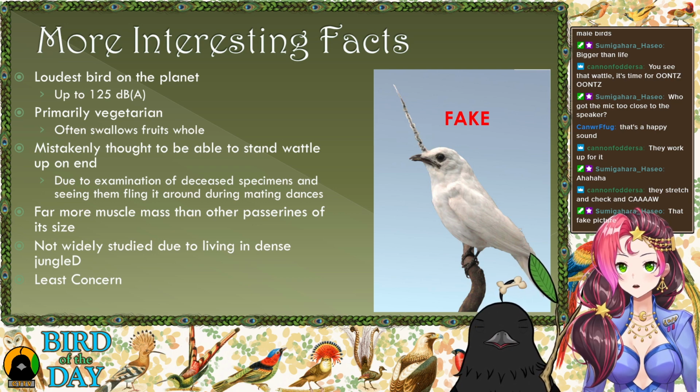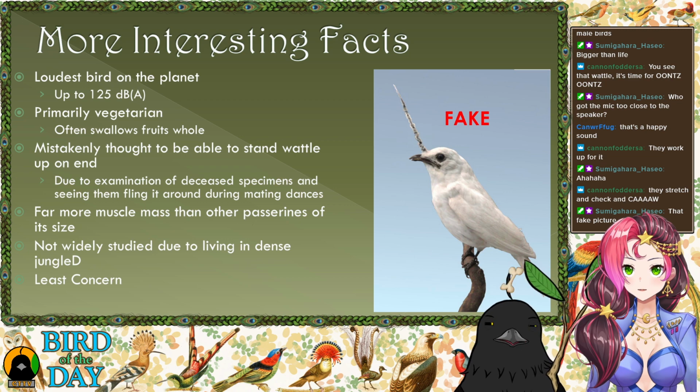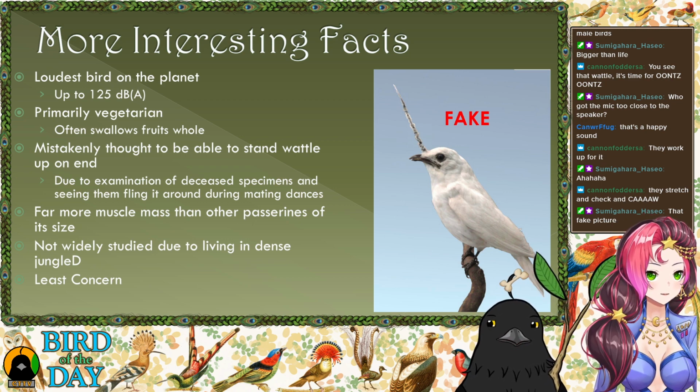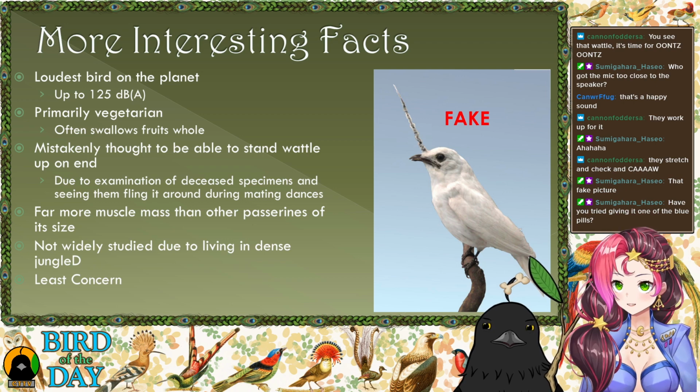No, the unicorn bird. They cannot stand their wattle up on end. They may be able to swing it around and have it be straight while they're doing their helicopter dance, but this picture right here is not a thing they could do. It's fake. Okay. Moving on.